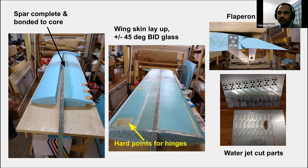The picture on the top right shows the flaperon mounts, and you'll recall the picture in the aerodynamic slide that has the diagram for it. So this is how it's going to look. For this particular case, I needed several parts that were identical, so I was able to draw them in CNC, and a colleague was kind enough to help waterjet cut the parts. So it saves a lot of trouble if you use technology in the right places.